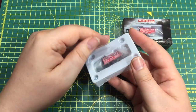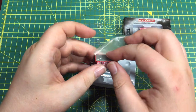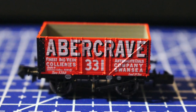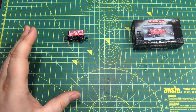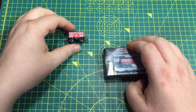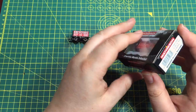There's a hard plastic lid over the top, and then it's really easy to just get the wagon out. These really are tiny, I have to say. I'm just not used to N-gauge. I mean, it must be said, I have helped out a friend in the past with their N-gauge exhibition layout, and I just find these things so tiny. But I'll get them both out of the box.